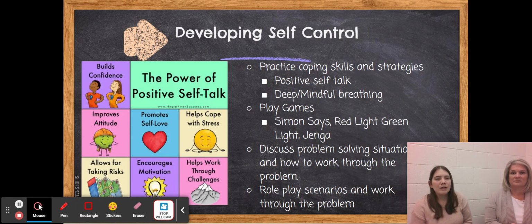One other mindful tool I like to use is counting how many things of a specific color I see. So if I'm looking around the room, I see a blue jacket, I see a blue tissue box, I see a blue pen. That's 1, 2, 3. That's another mindfulness exercise to help with self control. You can also play games such as Simon Says, Red Light, Green Light, Jenga. Any board games really help students with self control.